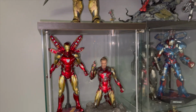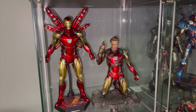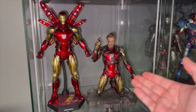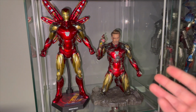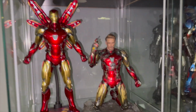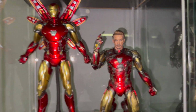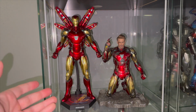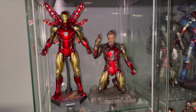Now back to the actual shelf, we've got Mark 85 Battle Damaged and the regular one. This is easily one of the best figures Hot Toys has ever made, and I think almost every Marvel collector has this one because it's just so iconic. The snap moment, the I am Iron Man moment, it is just amazing. And look at the face sculpt. That is awesome. And I just love pairing it alongside the regular Mark 85 just to see that armor, but then also get the moment displayed.